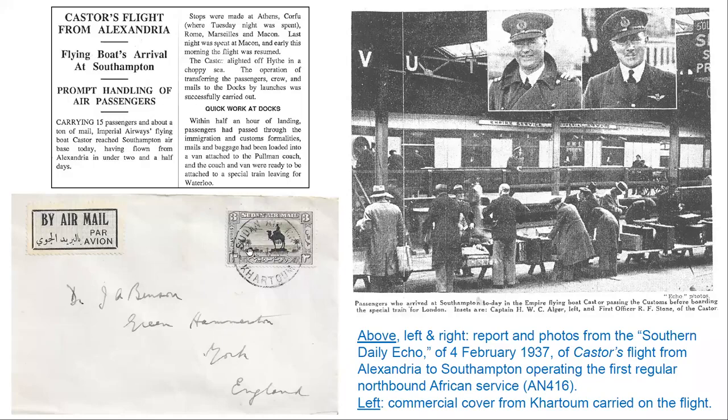There's another cover from Khartoum, but I included a second page because there's a rather nice photograph from the Southern Daily Echo. That flight carried 15 passengers, and when they went from the berth 50 where they'd arrived, a Pullman train took them direct to London non-stop. The roof board, which you may not be able to read, actually reads Empire Service Imperial Airways. And they attached a mail van to the end of the train, so the mail went quickly up to London as well.